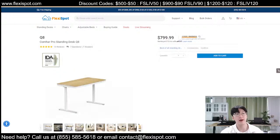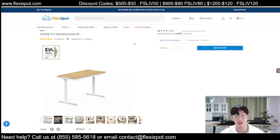So let's go ahead, go to the Comhar Pro Standing Desk Q8. So the original price of this desk is $799.99. And this desk has won the IDA Design Awards for honorable mention in 2022.